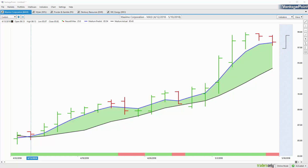Hope you're all having an excellent week in the financial markets, and we have a lot of opportunities to cover today. We're going to start here with Masimo Corporation. We've also got Mylan and Procter & Gamble, and also a couple more energy stocks, which for the past few weeks have really highlighted some great opportunities throughout that space and definitely warrant some of your attention. We'll start here with Masimo Corporation.